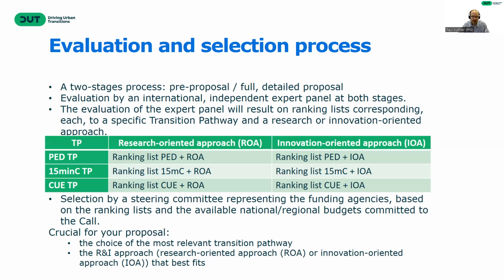call. It is crucial for your proposal to choose the most relevant transition pathway and topic, because this also determines that all your partners in your consortium are eligible, because the funding agency needs to support this main topic. And of course, choose the research approach that best fits your project. So either research-oriented approach or innovation-oriented approach.